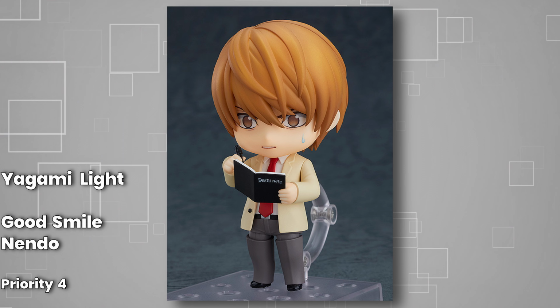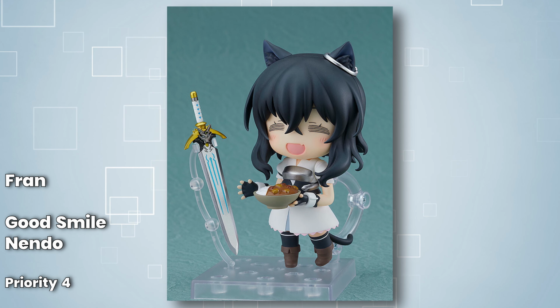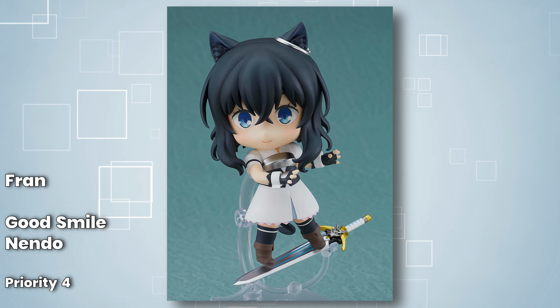And then finally, the last figure that I have here is going to be Fran from, I think it's called Reincarnated as a Sword, that just aired, I think, last season. Fran was a super cute character. The only reason I was watching that show was for Fran. So I was like, we're probably not gonna get an actual scale figure or even a prize figure. We might get prize figures of her, but we'll see. But I got her on pre-order. I gave her a rating of 4. Again, not that high of a priority. I didn't love her that much to spend like $60 on a Nendo, so we'll see.